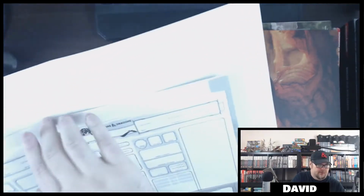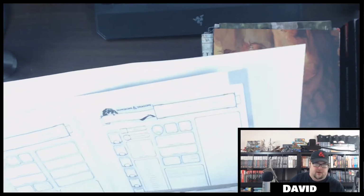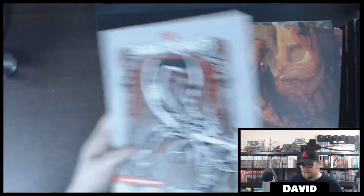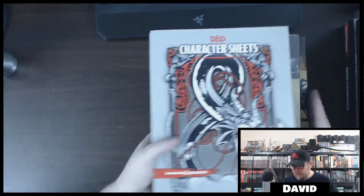Yeah, really nice, guys. For less than $10, you can buy it one time and then photocopy them. They're actually a really nice weighted paper as well. So check out the 5e character sheets. Another great supplement to have as well.